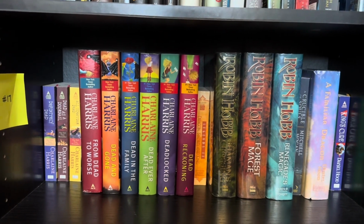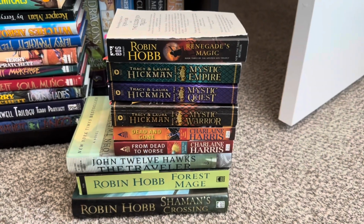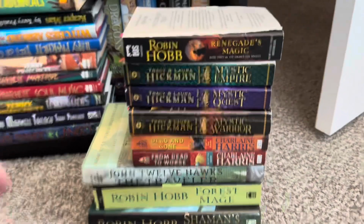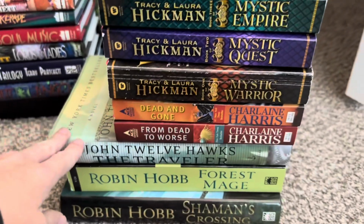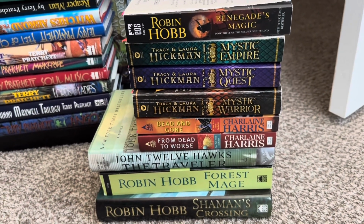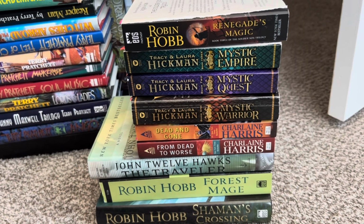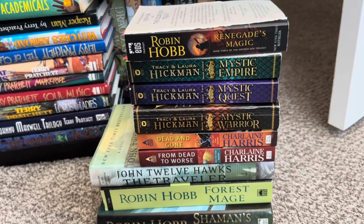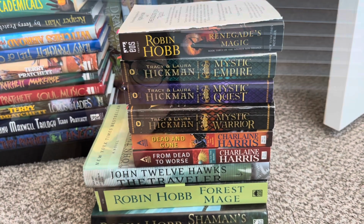Let's take a look at what I'm burning. And this is the burn stack. Aside from the series that I replaced in hardcover, I am pretty happy about my decision to let these go. I really don't think I would have read them within the next 5 to 10 years. Overall, a really good month, one of the most enjoyable reading months I've had in a while, and probably one of my favorite shelves in my unread collection.